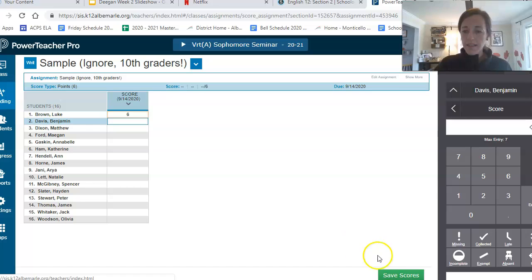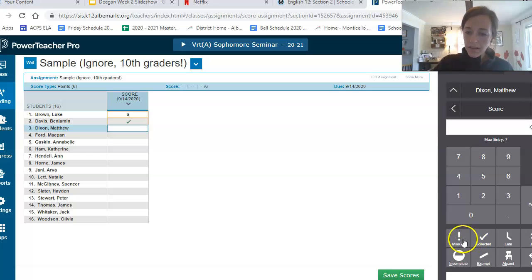You might sometimes see this check mark. A check mark just means I got it, I haven't had a chance to grade it. That is a nice indicator for you that I'm working on it. I might similarly put a missing little box, and that means it's not late, you don't have a 0, I just don't have it, and I need it by the end of this grading period.